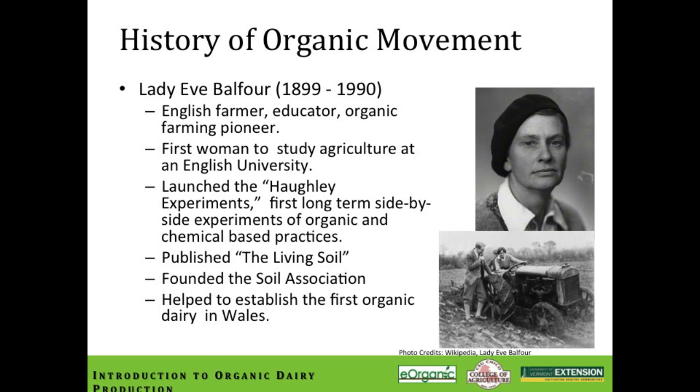She began farming in 1920, was very interested in organic production practices, and together with her neighbor Ryan Nelson, she launched a long-term side-by-side scientific study of organic and chemical-based farming called the Haughley Experiment. And in 1943, she published that information in a book called The Living Soil, and that book continues to be an organic production classic. Lady Eve was also responsible for co-founding the Soil Association, which is one of the more long-standing, well-established associations promoting sustainable agriculture. And she was also very instrumental in developing what was the first organic dairy in Wales.